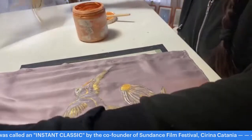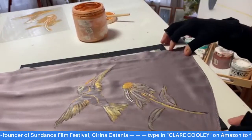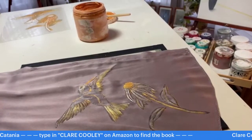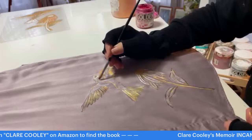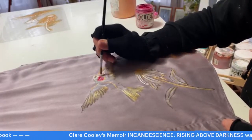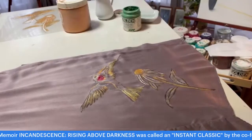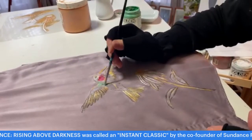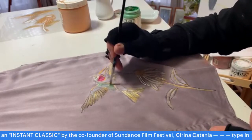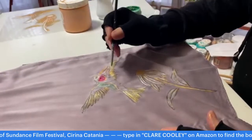So I thought, well, let's try gold. And then when I tried the gold, I went, you know what? Let's just go for color. Instead of the stencil design I often do in one color. So there's me painting in colors, which I'm going to do on this silk dress that goes with this silk jacket shirt.